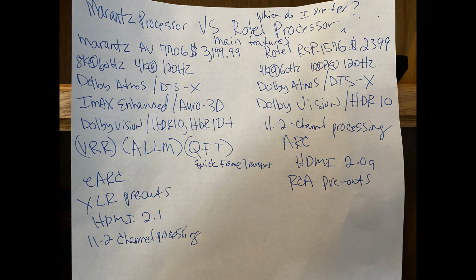In this video, I thought I'd make this fun video comparing my two dedicated processors, the Marantz AV7706 with the Rotel RSP-1576. I run two theater rooms, but I can only run one main processor in the main room. So it was really a hard decision that I had to make. But I thought I'd make this fun video comparing the two, and I'll tell you why I prefer what I prefer and what I actually did.